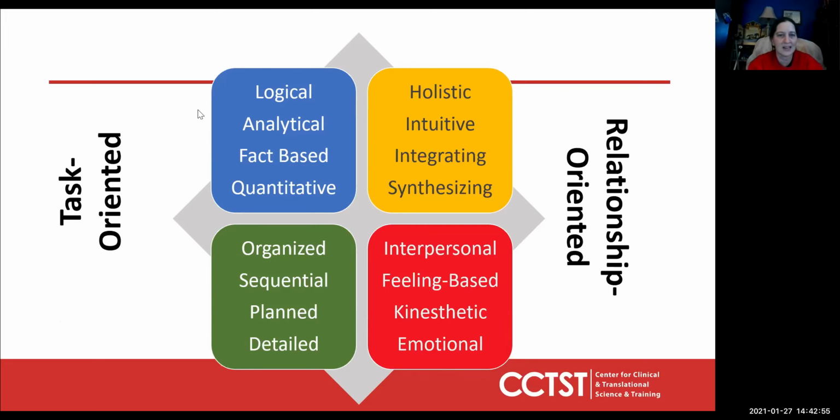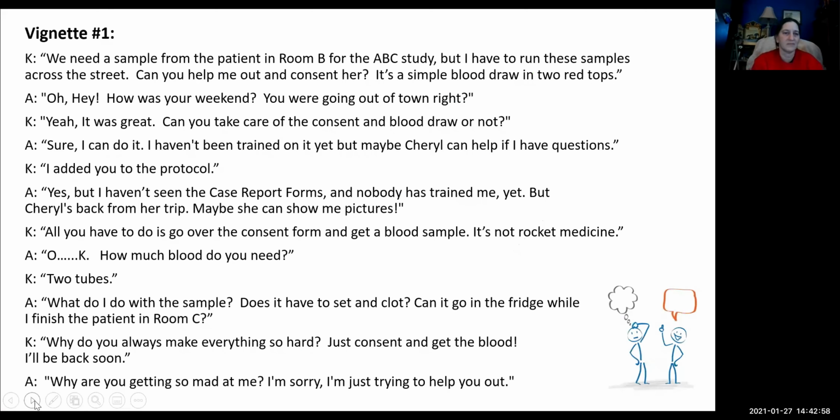If you want to give us the next slide, Stephanie. I assume that some of you might find these conversations sound a little familiar.